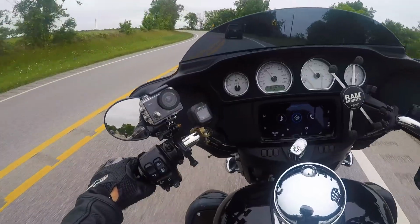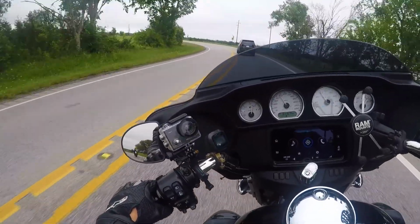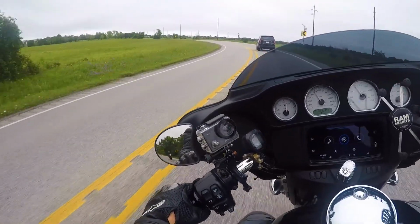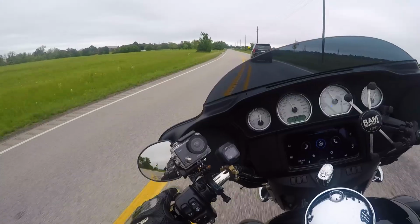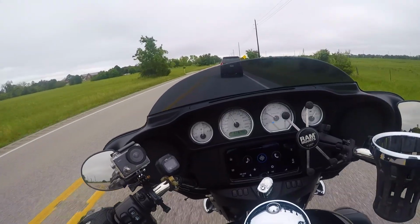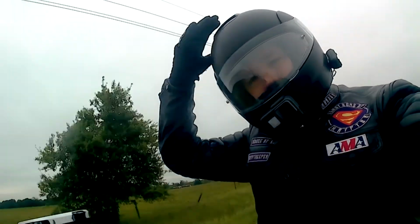Just look at this curve. This is a nice one. Look at this sweeping curve. If you're one of those guys who can drag knee, you could drag knee right here, no problem. And now we have a cop right in front of us, so we have to slow down. Our friends in blue.